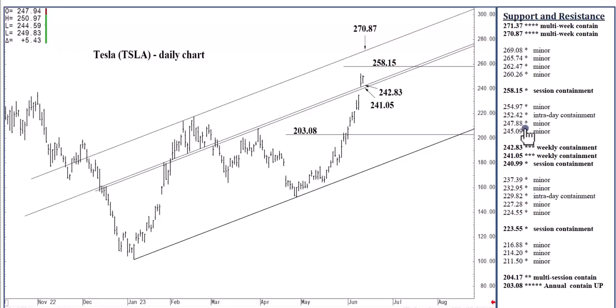Upside 252.42 can contain intraday strength. We can fall back from there, back into the low 240s perhaps on an intraday basis with the presently relatively heightened volatility. Pushing through 252.42 would signal 258.15 intraday, where a daily high can be made.